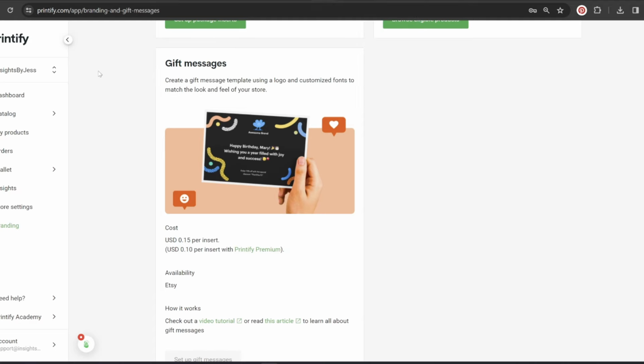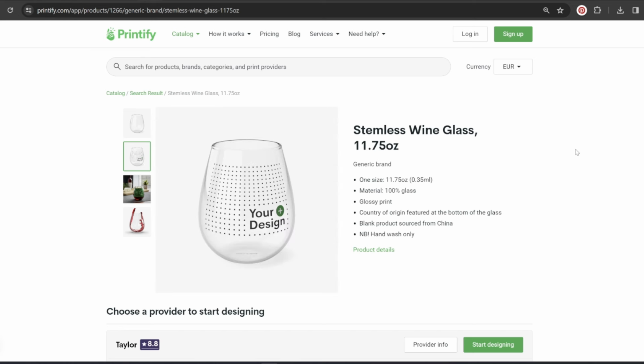And if you're looking at these cool wine glasses, guess what? Printify actually has those too. And they will print your design right onto the wine glass, so you really are able to offer tons of different potential products to your specific niche with one simple platform. So I did want to point that out. That is another win for Printify.